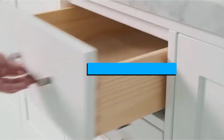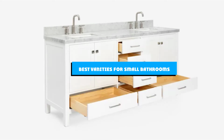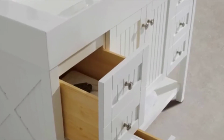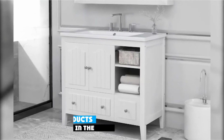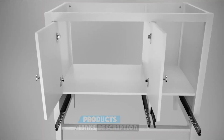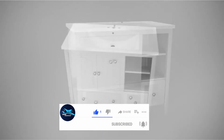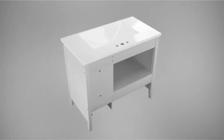If you're looking for the best vanities for small bathrooms, here's a list you must see. We made this list based on our personal preference and sorted it based on the features, prices, quality, durability, and reputation of the manufacturers and customer feedback. Also, we've included options for every type of customer. So let's get started.